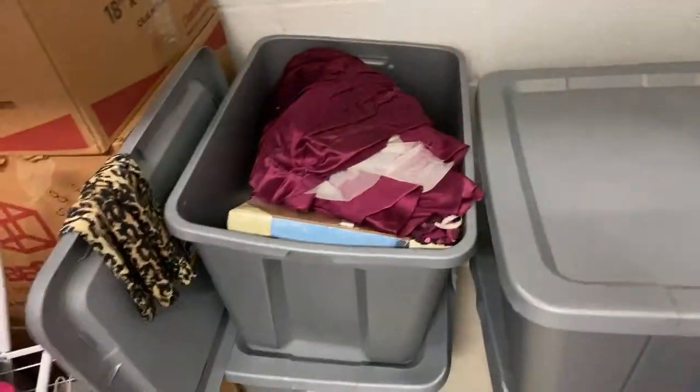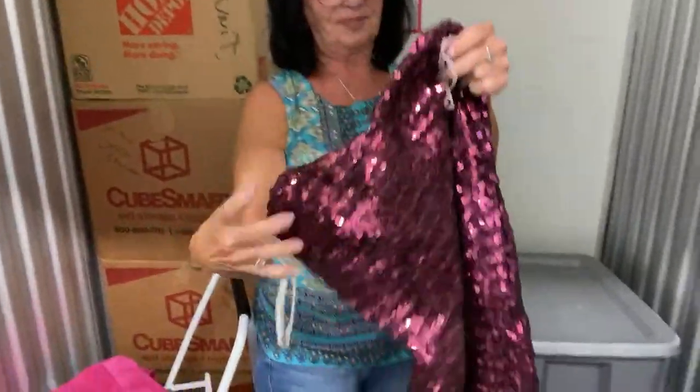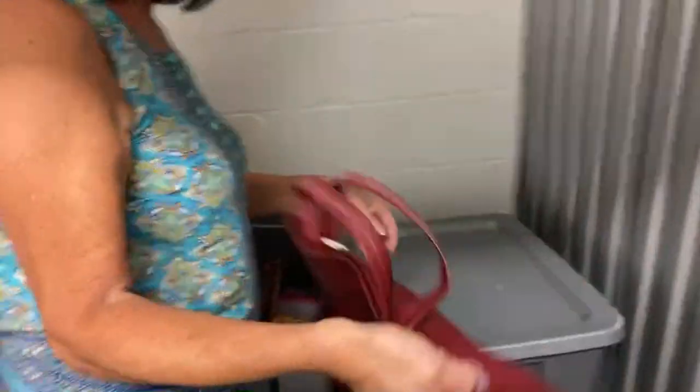All right, let's see what's in that one. Looks like a costume. Is it a costume? Ooh, fancy, fancy. We'll have Megan try that on next time she comes down to the cottage to visit. It's got a dry cleaner tag on it, too. Everything so far, you guys, no smells, no odors. This is just an Estee Lauder little cosmetic bag.